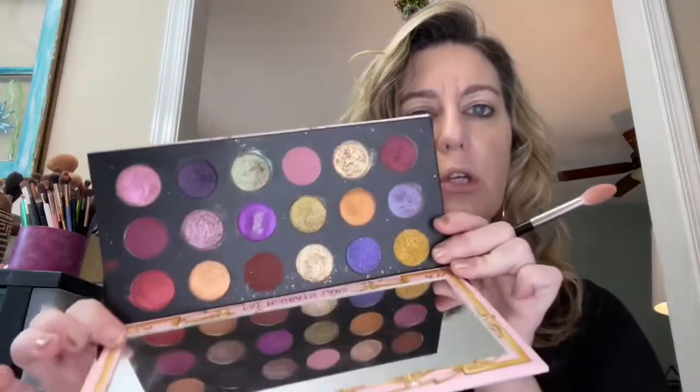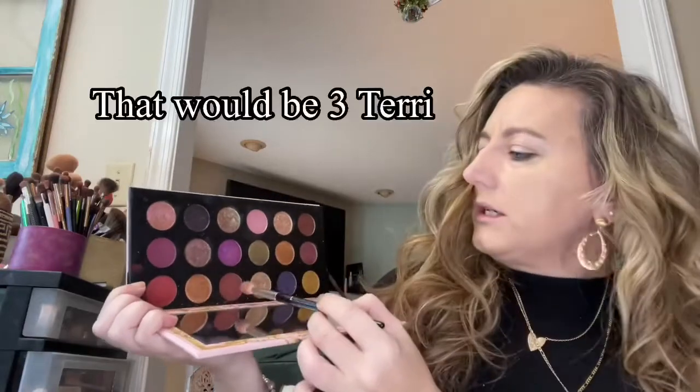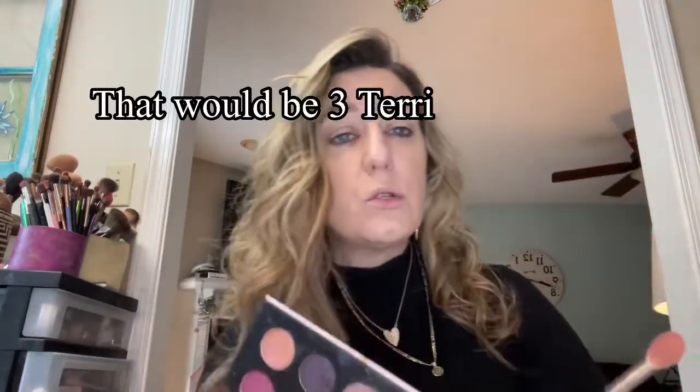All right, so we're going to get into this. The only shade in here that is matte, there's only two mattes or three mattes? Two mattes. There's this brown one, this rose shade, and this burgundy shade. We're going to start with this dark brown, but we're going to use it really lightly. I will say it really packs a punch. Let me see if this is set. Yeah, pretty much that's set.